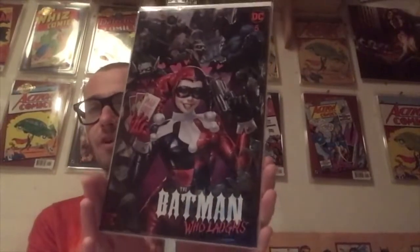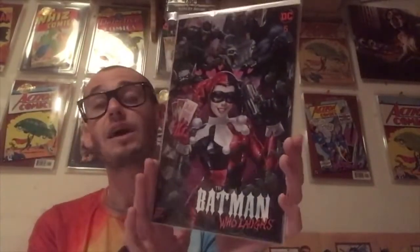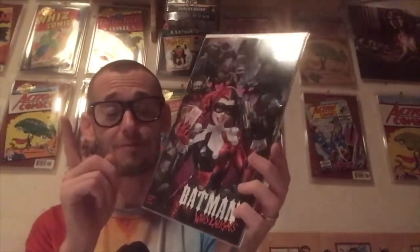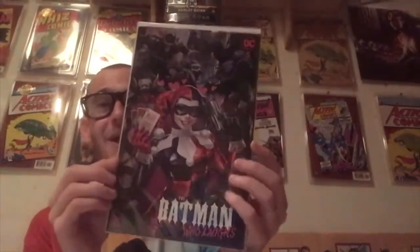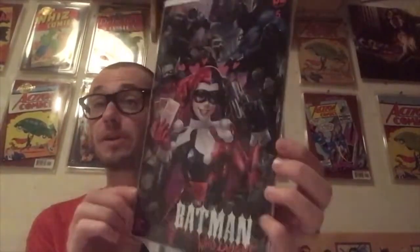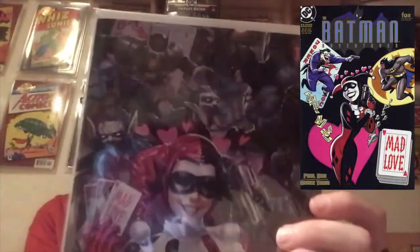Recently, I picked up this Mad Love homage for Batman, the Batman Who Laughs, issue 5. I got this from, I'm going to say 789 Comics or Sad Lemon. As soon as I saw this I had to snap it up, and it was on sale, so I think it was between £6 and £8, which isn't bad.